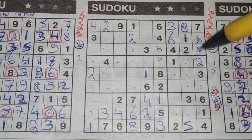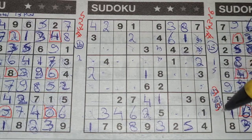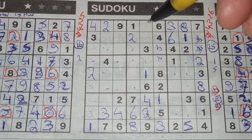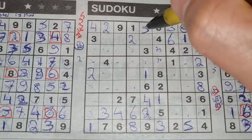Okay, one box left in this column. The last column, for number 1, 2, 3, 4, 5, 6, 7, 8 is missing. Okay, one box left in the first row. 1, 2, 3, 4, 5 is missing.